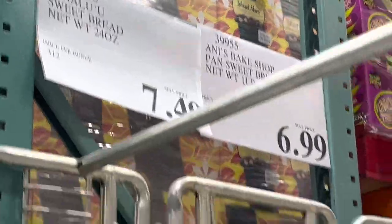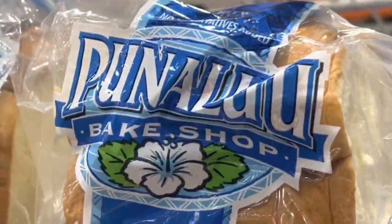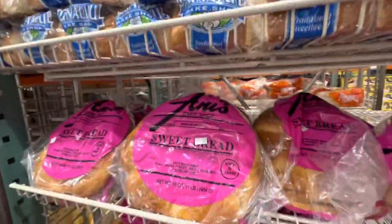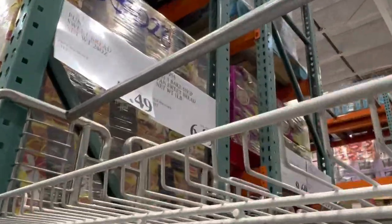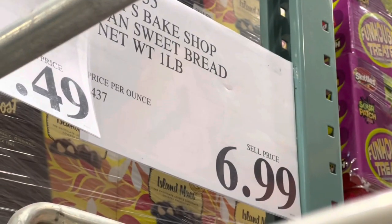And here we have some Hawaiian sweet bread, which is really popular for making French toast. So if you go to a restaurant here and you see sweet bread French toast, then this is the kind of bread that they use. I like to eat it with butter. I warm it up in the microwave for a few seconds and melt the butter, and it's so delicious. It's a really soft bread.